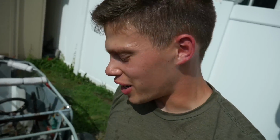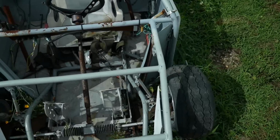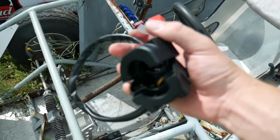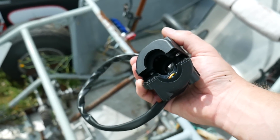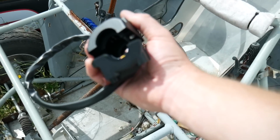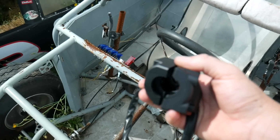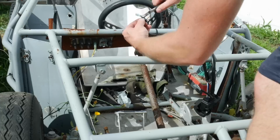Alright guys, so we're actually back here a little while later, and I've been having issues with this start button. So I just went ahead and got a Honda CB750 starter button, because that's what this whole wiring harness is from. And I'm just gonna go ahead and wire this in quick and see if we can just get a start button going, because that'll make everything so much easier.